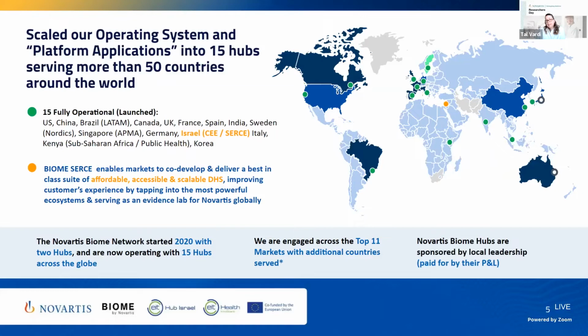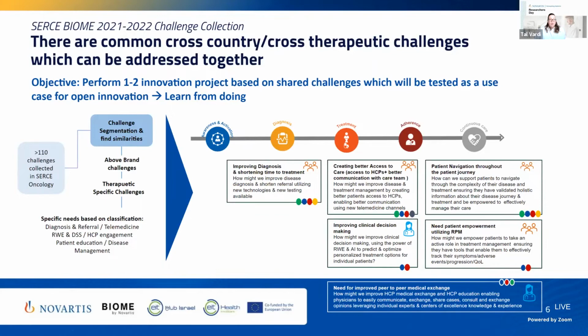And the hubs are, of course, connected, and the interconnectivity of the hubs allows us to find the best partners to partner up to address our challenges, as well as find the right solutions that we really want to adopt and pilot within the company. Now, this was pretty much the context to give you what the innovation arm for Novartis is.